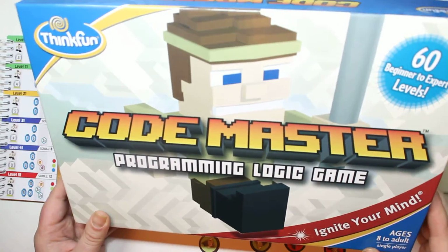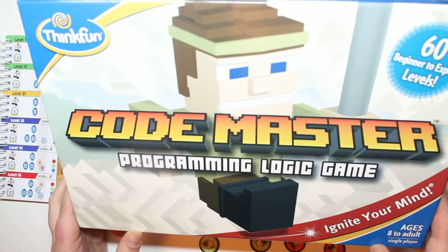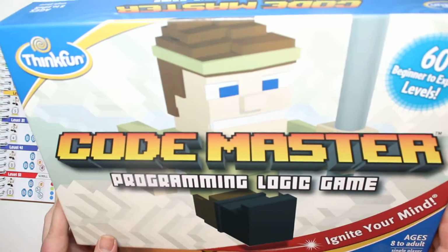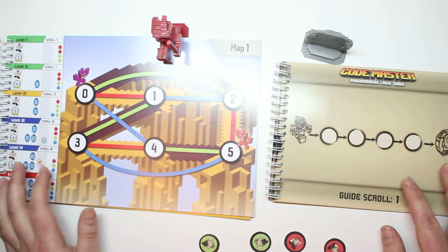On this week's Top Product of the Week, we have Codemasters. If your child is into coding and the whole computer thing, this is definitely the game to get. So, I will be quite honest, the first time I played it, the instructions were a little bit confusing, but let me show you how to play it.